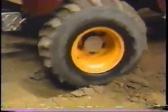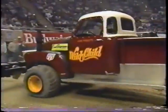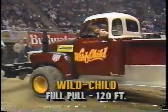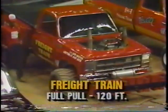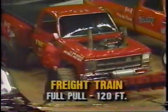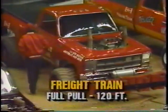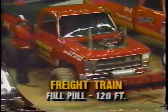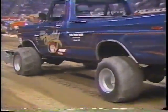And we just received word that the Wild Child, Rob Perotti, has gone the distance. So we've got a pull-off. There is the other truck involved in the pull-off as we speak right now. Freight Train with a full pull, 120 feet. Actually, when he pulled, they were measuring distance, and it was well over 120 feet, but it's now the Wild Child and the Freight Train in the pull-off. There could be more that join the party, though. You never know. One may be this truck.